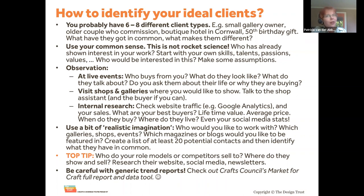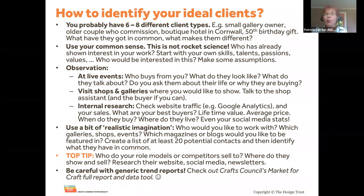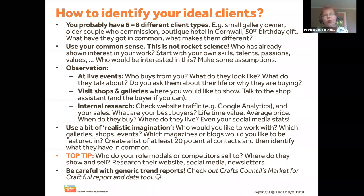Identify who your best clients actually are. There's this really interesting thing called the Pareto principle, or the 20-80 rule, which basically says that 20% of your clients are responsible for 80% of your turnover. And don't hold me to the exact numbers, but it's very interesting and very often the case that a small group of your clients is actually responsible for quite a large amount of your sales. Very, very interesting. So start to focus on what we call lifetime value.